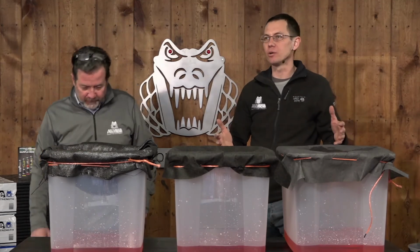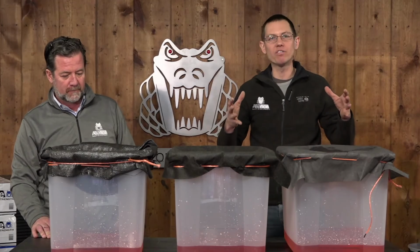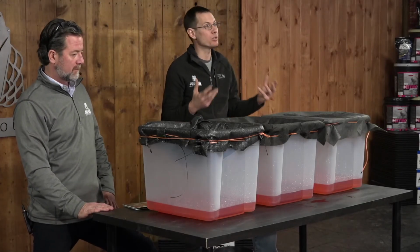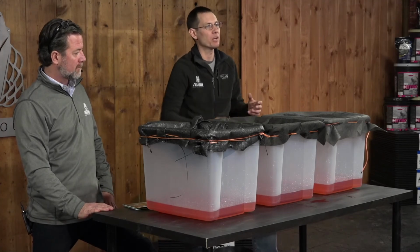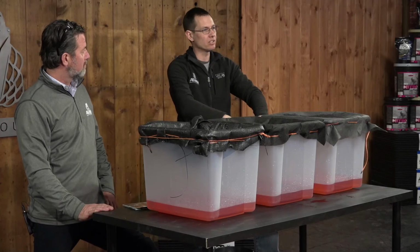Right. Typically, you're building a reservoir in a permeable project. So you would normally want that to capture all of the water that falls and slowly leach it into the soil. Okay. So in that case, you'd want to use the GF 4.4, that non-woven fabric, allow that to capture all the water and let it soak down into the soil.